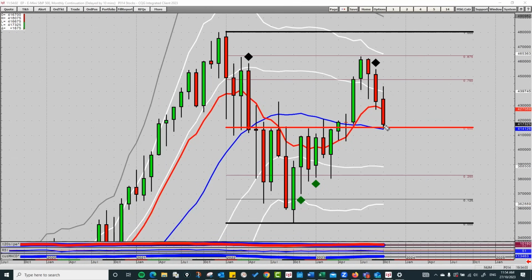The question is, what happens now that we've hit the midpoint of the whole wave, that correction from last year? What happens next? Does it just fly through there and head down to that buy zone area? Or is that it? I don't think it is, based on what I was just showing you with that Russell. But it can provide support.